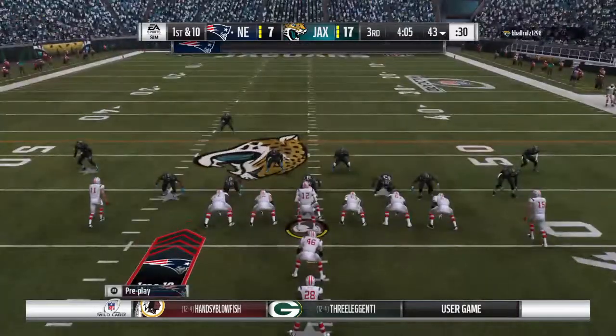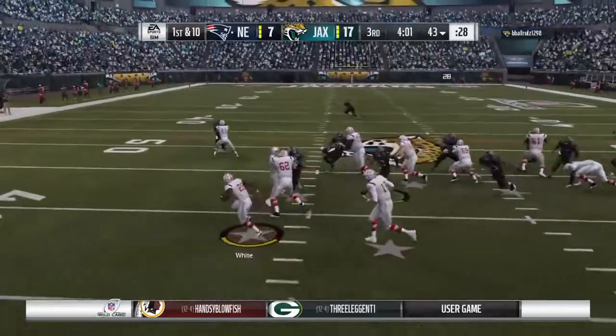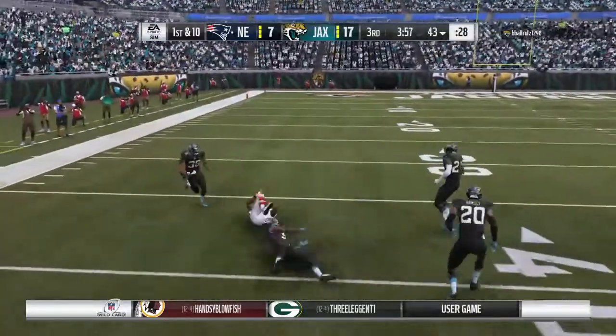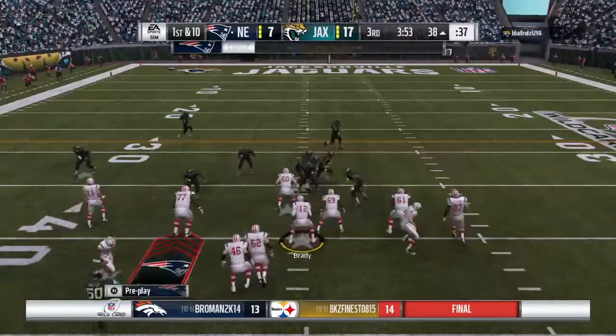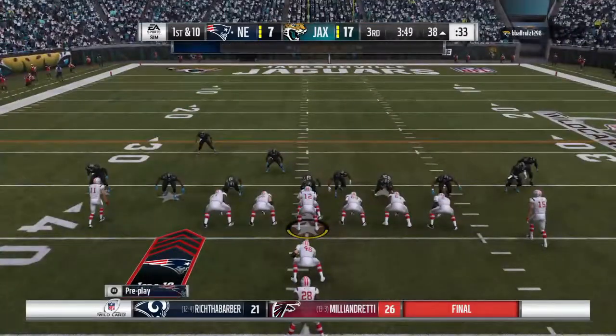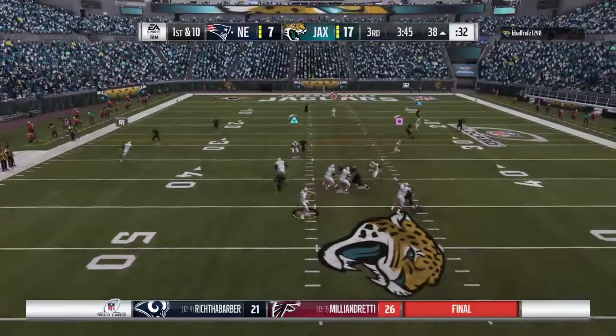One play has them up past the 40 already, and another 1st and 10. On the toss, here's White. And they'll get him down as he's inside the 40. That good for 19 and a first down. Well, it certainly appears that the big guys up front have taken charge of the line of scrimmage. 2 really nice plays back-to-back.